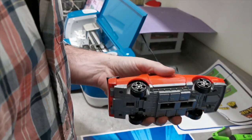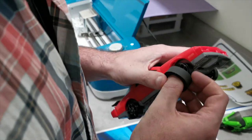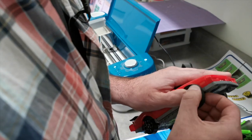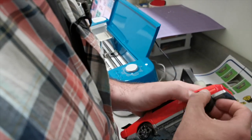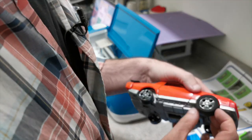All right, so we have our tires cut, and they should just slip right on like so. Like that, and then you'll have new tires for your Thunderhawk.